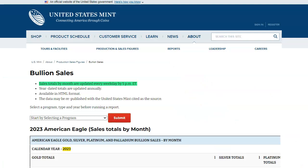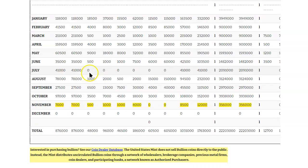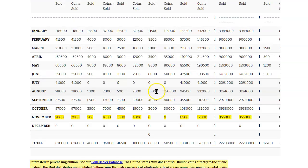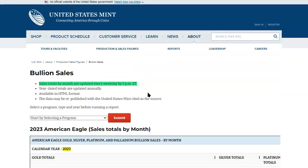Now over here to the United States Mint bullion sales. No new tail to tail, but I did highlight what? Yeah, there they are. That's for November. Could we see more? Absolutely. We're only a third of the way through November right now on the 10th here. Yeah, I think we have a good opportunity to see some more bullion sales for sure.